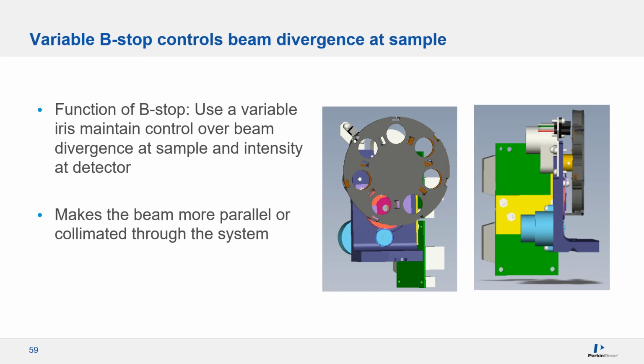If this is happening, you'll actually see erroneously low transmittance, assuming no back reflection and double modulation artifacts are present. If this effect is taking place for a large B-stop, reducing the size of it will probably increase the apparent transmittance, thereby increasing the accuracy or correctness of the measurement. Together, these two variable apertures work together to facilitate control over the beam size and divergence through the optical path.